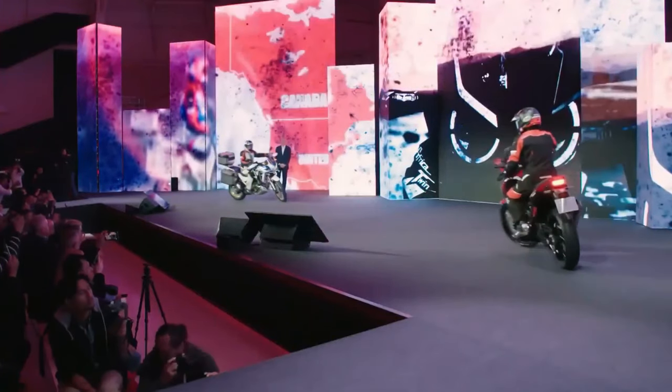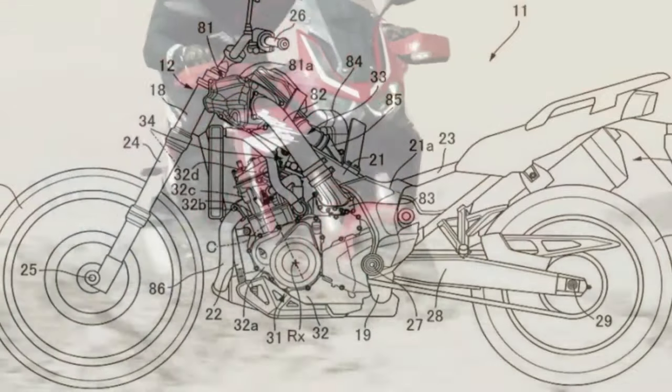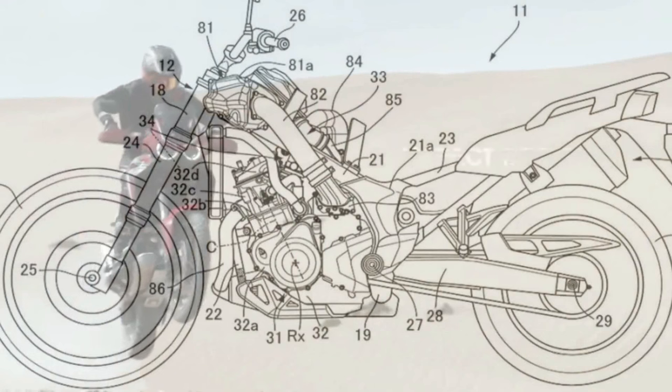As of this writing, there is no data about updated versions of the non-adventure sports models, but we expect that will be available very soon.